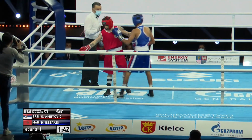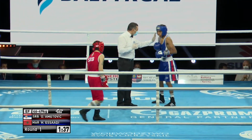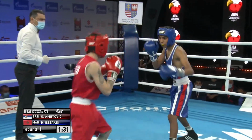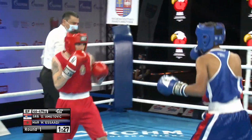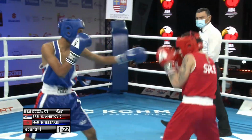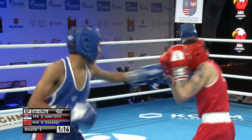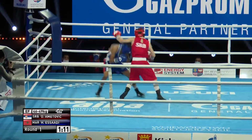Well, this is messy so far because these two are up close and grappling a lot of the time. ESSAADI, for a tall fighter, does seem to prefer it on the inside. You see where he holds that jab hand. He's not ever really looking to use it. That right hand is cocked and ready to go at all times, really. Just touches with that jab, but it's only really to measure the distance before he lets that right hand go.